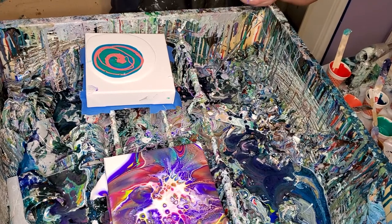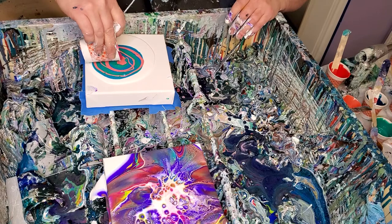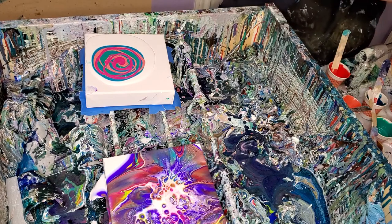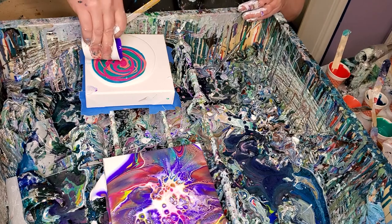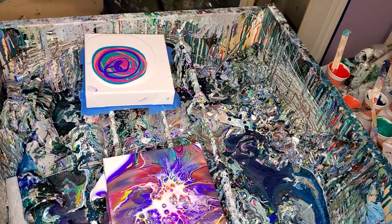And these two colors here, I just used one of them on that other one, and they look almost identical, but they're not. They're actually kind of different. The boysenberry this time is just pigment. There's no paint in it. And look at how pretty it is.